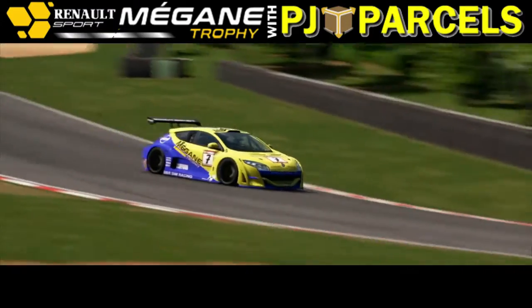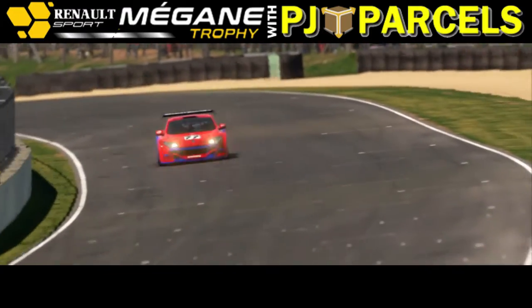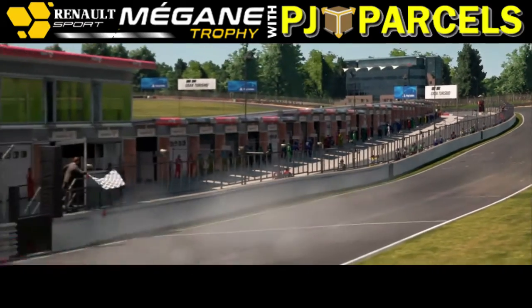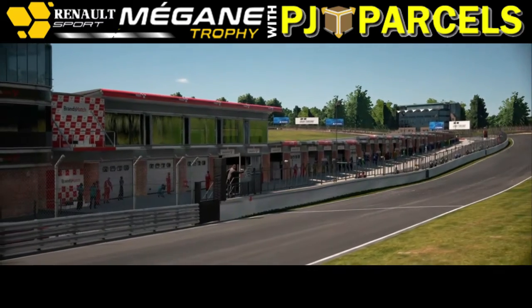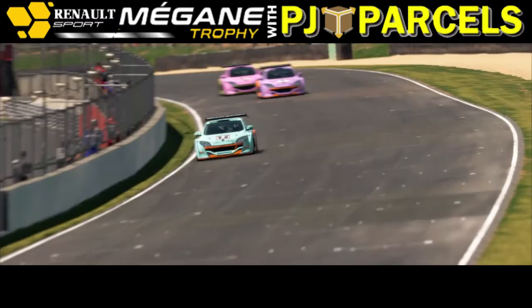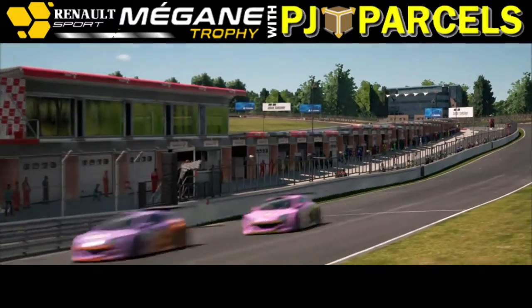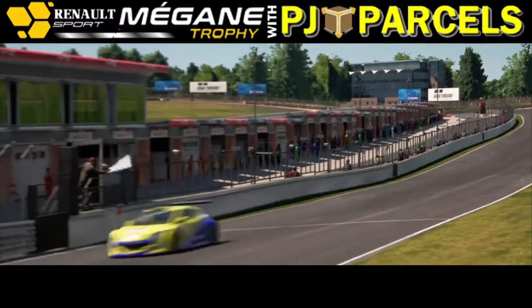As we come round the left-hander, you can see the guys ahead fighting, but there's Jordan, flash of the lights. He takes victory in race one across the line. As we wait for the rest, who's going to come home in second? It looks like it will be Ollie, and it's anyone's guess for third. It is Matt, and then Ryan, and then we've got Nick and Luke just behind.